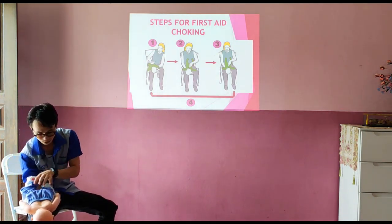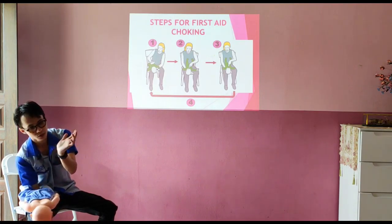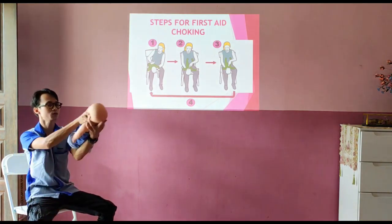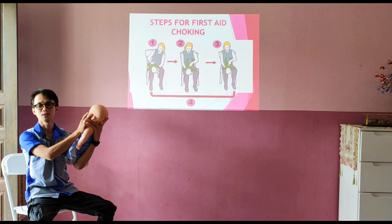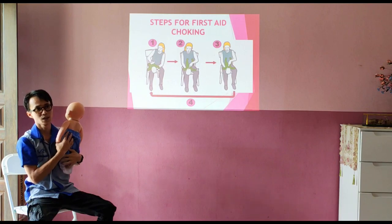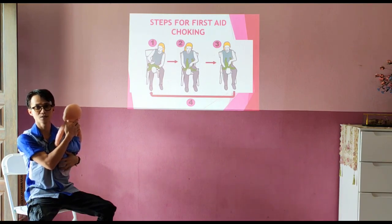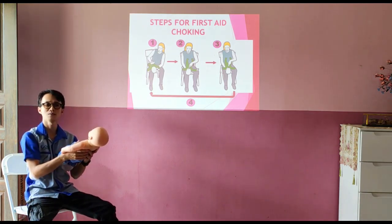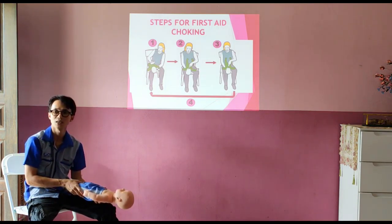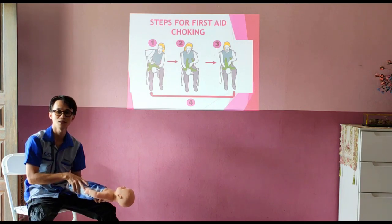Support the baby on your thigh. Use the heel of the hand. 1, 2, 3, 4, 5. Look for the foreign body. The baby is crying and the foreign body is dislodged already. Okay, put the baby in recovery position. If the baby is unconscious, just start with CPR. That's it. The cycle you can repeat as long as the baby is crying or recovering, or the baby becomes unconscious.